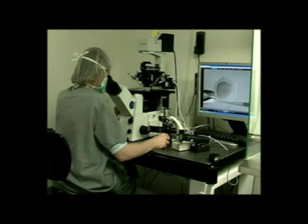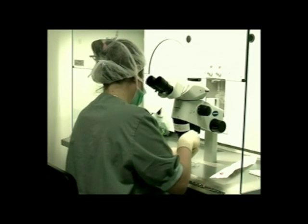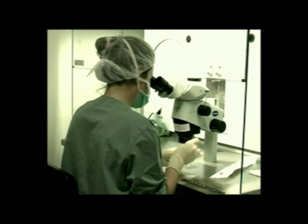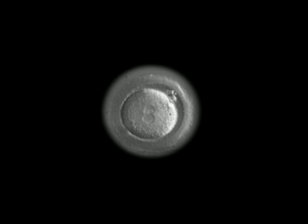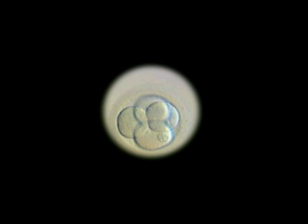In the assisted reproduction laboratory, our biologists evaluate the different stages of embryonic development. They can be grouped into the meeting between the eggs and sperm. 1 day later, the fertilization. 2 days later, the first embryos. 3 days later, the embryo's development.